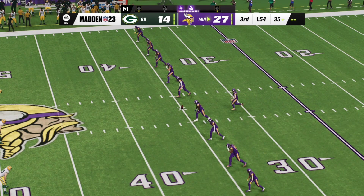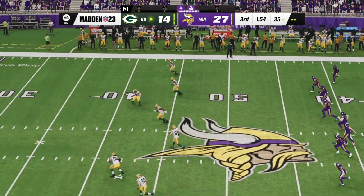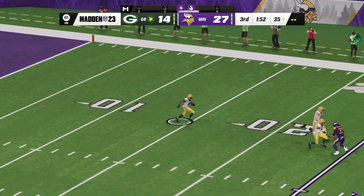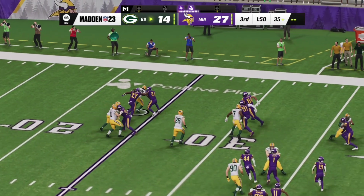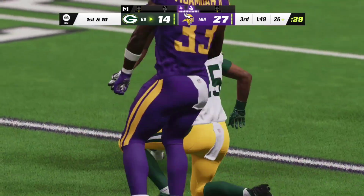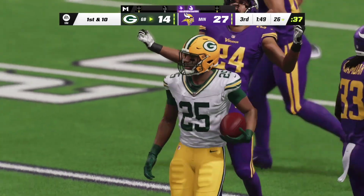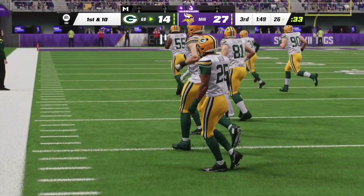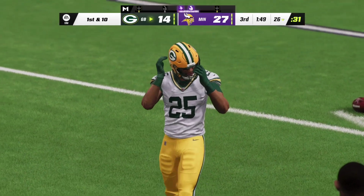Joseph now to kick this one away. This will be fielded inside the 5. And he takes this near the 25. Just a little pass there. Call it the 26. And Green Bay getting ready to go as they take the field. A strong showing their last time out.